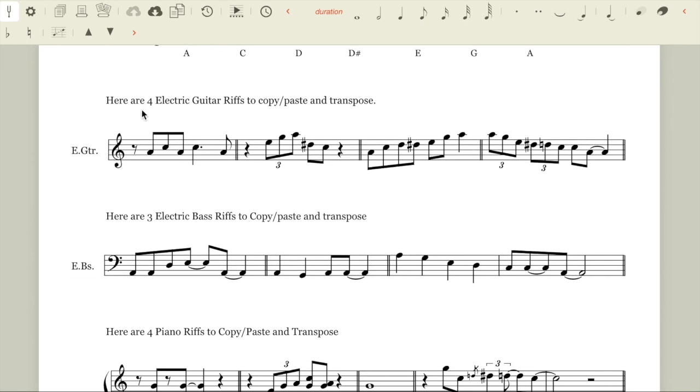Here are 4 electric guitar riffs, and you can copy, paste, and transpose these into different parts of your composition. And it will sound really, really good, and it has kind of a character of what we're looking for here. A lot of times when we're composing songs, we actually go with what the song is supposed to sound like, and there's certain things that go along with that. Just like how we speak.